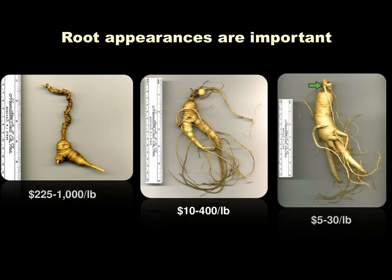That is the neck. That is an underground horizontal rhizome. Anytime that the plant dies back, and it dies back every year, it leaves a scar on that neck, and those can then be used to age the plant. So when we look at the neck on a wild plant, you'll notice that it can be quite long, depending on how old the plant is. Generally speaking, the older the plant, the more it's worth.